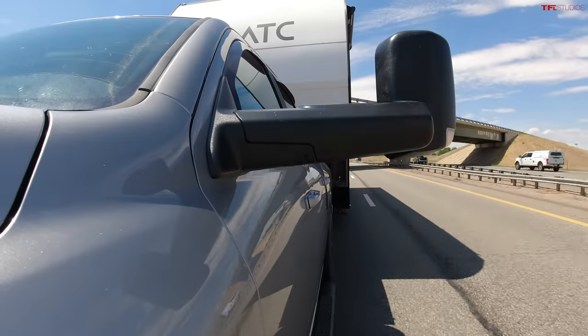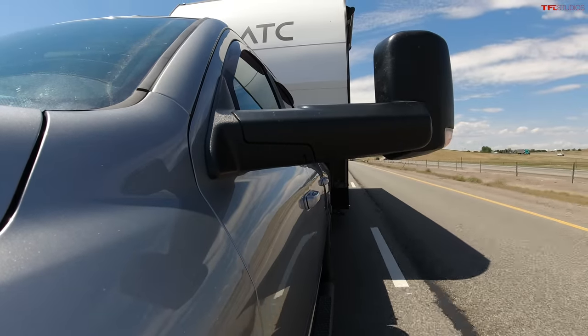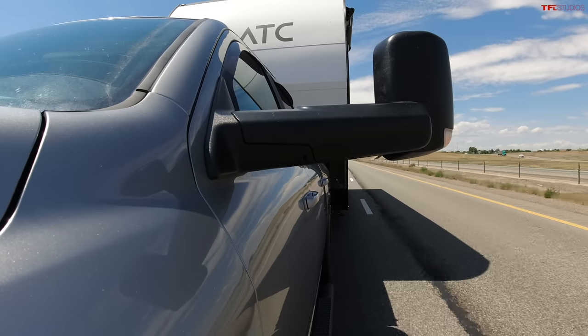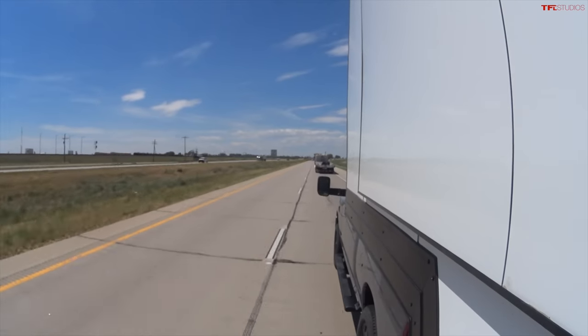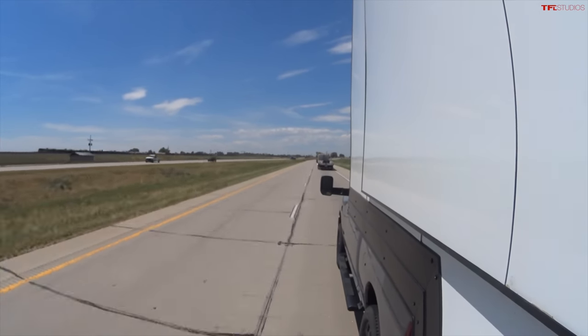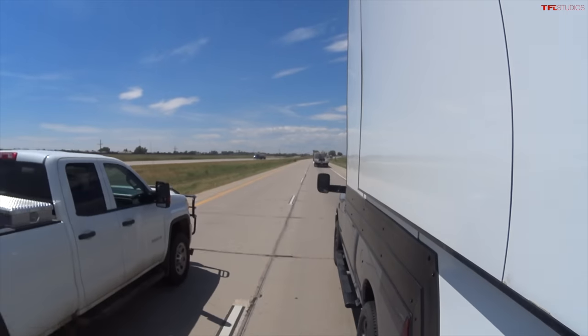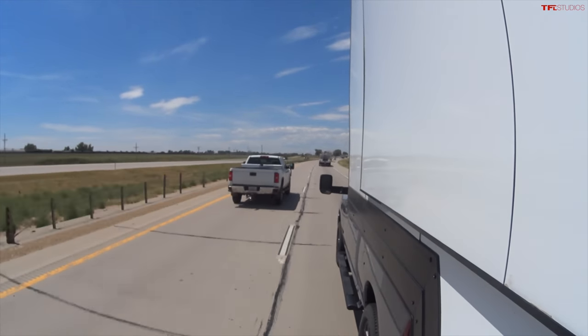How are those mirrors doing? Are they out? Can you see past that? I'm sure the trailer's 8.5 feet wide. I flipped up my mirrors, so I can see well. My convex mirrors are pretty nice, so I can see toward the bottom of the trailer, and I'm watching the cab because when making my turns, I want to be aware of where the trailer is.